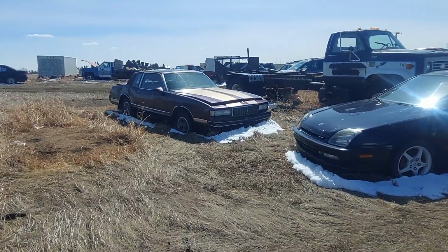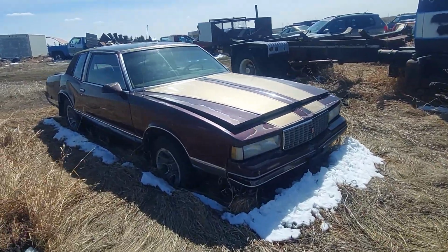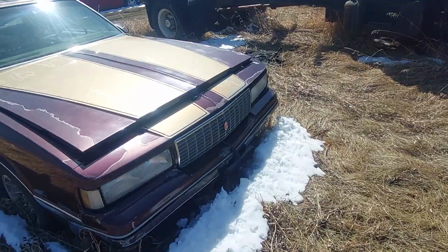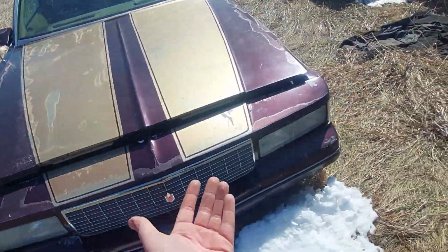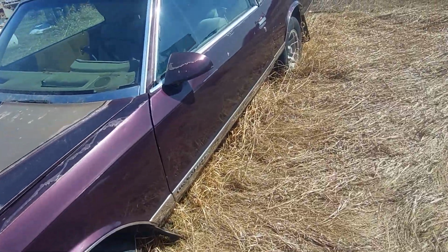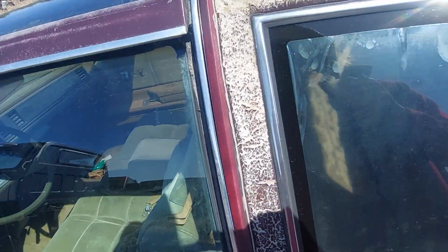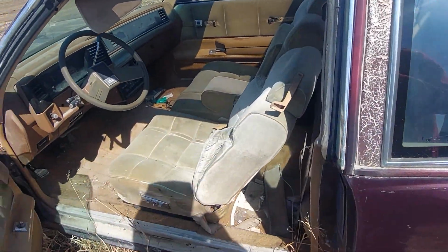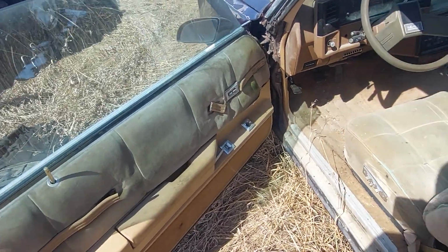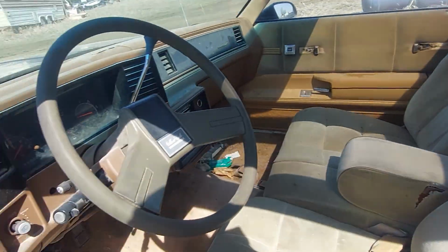So here we have another G-body Monte Carlo. Yeah, is it a Monte Carlo? Yeah, it is. Luxury sport. Okay, that's why, because the front end was throwing me off. I'm like, I'm not used to this. So this will be a later one then. And this is like the upper echelon of these Monte Carlos. It's a T-top car. And just for luxury wise, because you've got everything button tuck and oh yeah, screams 80s, doesn't it? Very nice indeed.